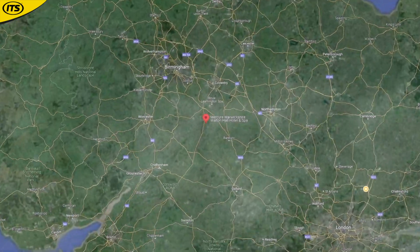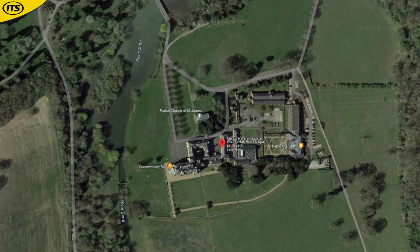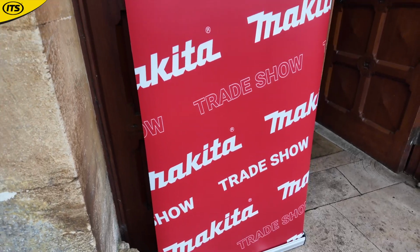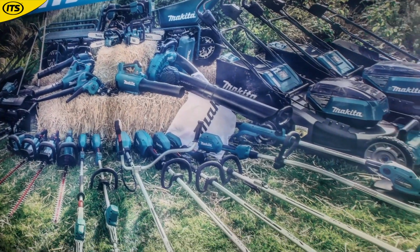Morning. We are in Warwick today for a Makita OPE event. We are here to look at some brand new Makita lawn and garden tools. I have been told there are some very exciting new products. If you work as a landscaper or anything like that, then there might be some tools that pique your interest.